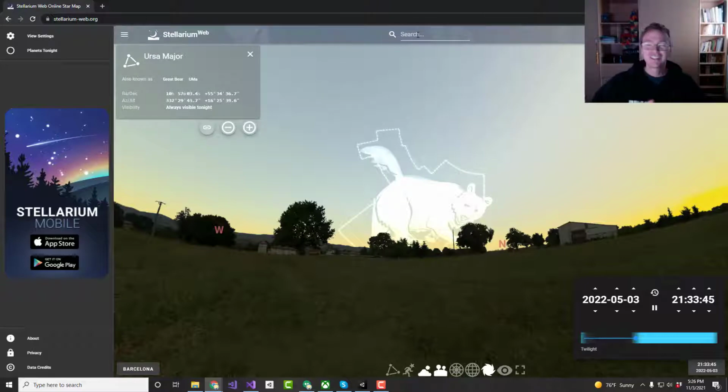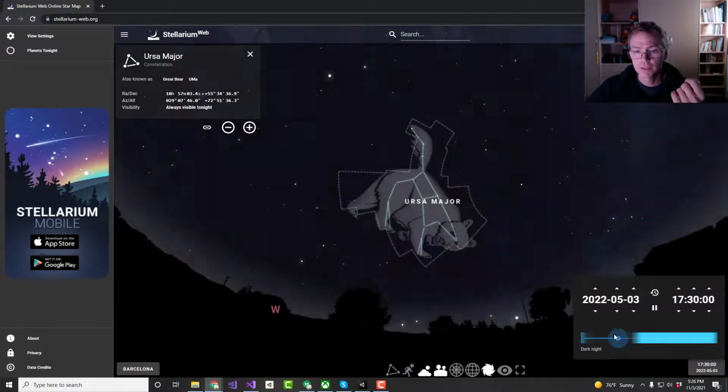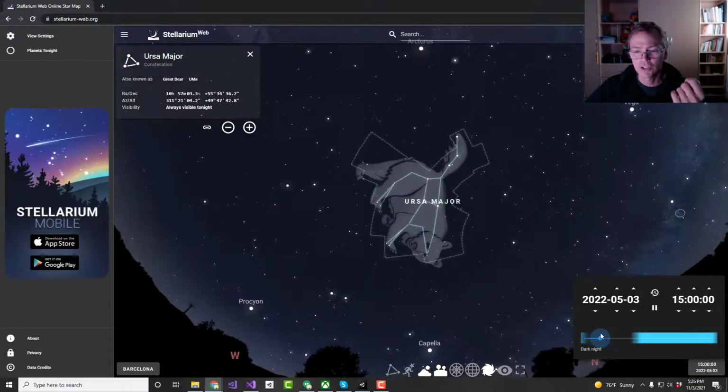There's still a contingent out there of people who insist, no, the stars, this isn't right. That's just Stellarium. It's just a simulation. It's not real. That, my friends, is the Big Dipper, right? That is the Big Dipper. So if you don't believe Stellarium, you think that the Big Dipper doesn't do what I just showed you, what I want you to do is go out at night and check.